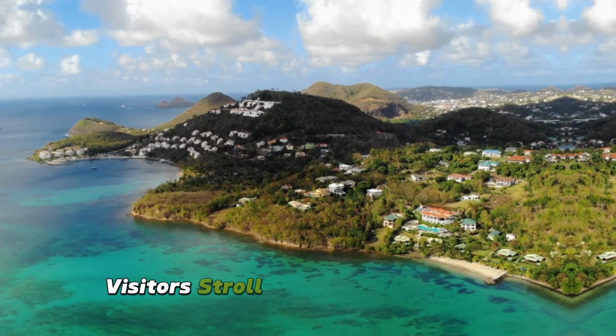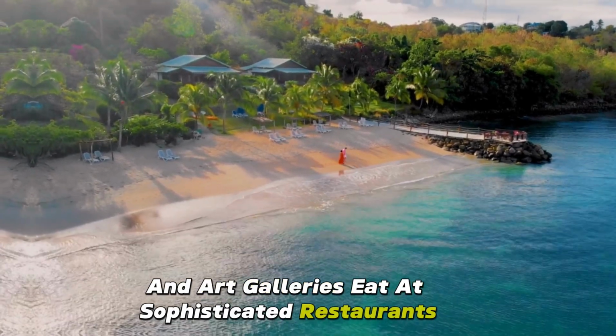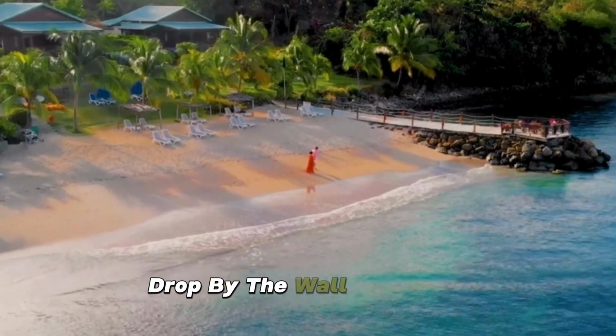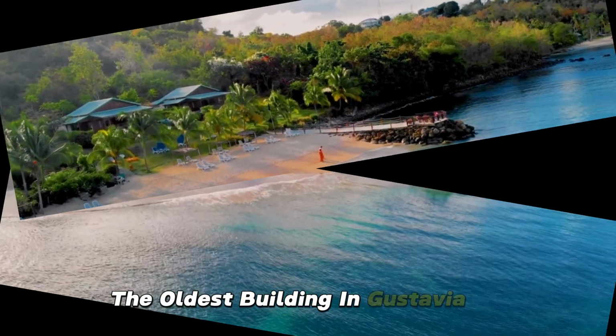Here, visitors stroll between upscale boutiques and art galleries, eat at sophisticated restaurants, and enjoy the lively nightlife. Those interested in history can wander the ruins of Fort Gustav and Fort Carl, drop by the Wall House Museum, or visit Vieux Clocher, the oldest building in Gustavia.